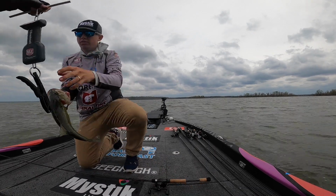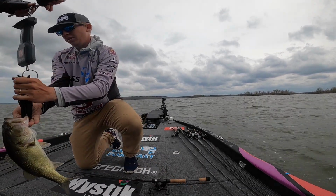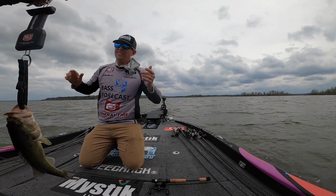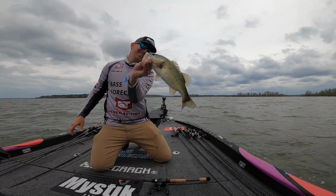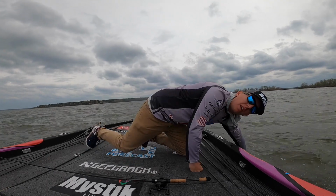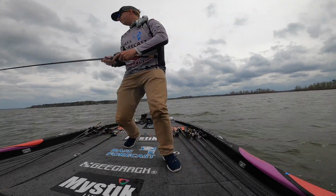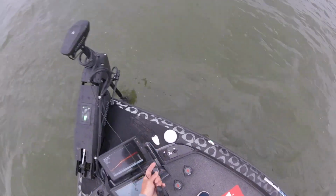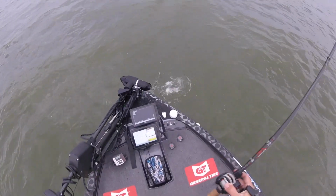Please go 2 pounds. We're really close. 2 pounds, 2 ounces. 2-2, let's go. 2-2, come on. That's in the same spot as that 5-pounder, the exact same cast. All right, we're going to putt right over there for real quick, like 2 or 3 casts.